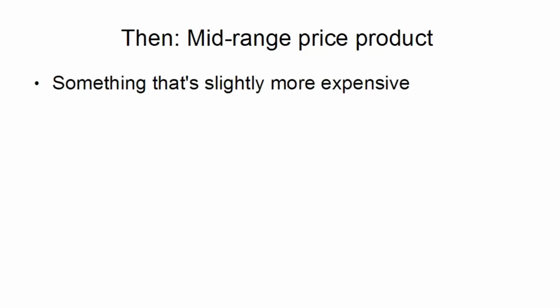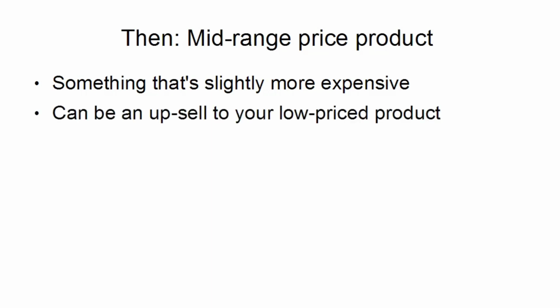Then you sell them your mid-range price product. This is something that's slightly more expensive than your ebook, and it can actually be an upsell to your low price product. So once someone has bought your low price product, you immediately offer them this mid-range product right away, and offer it to them perhaps at a discount over what you would sell it for if it were a standalone product.